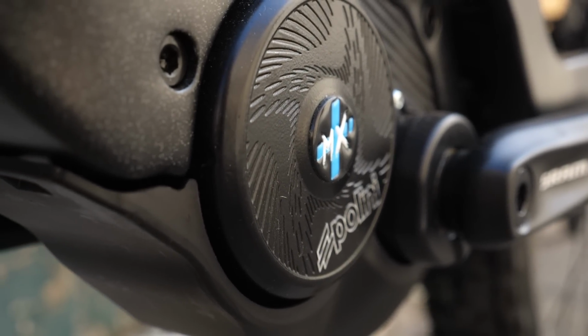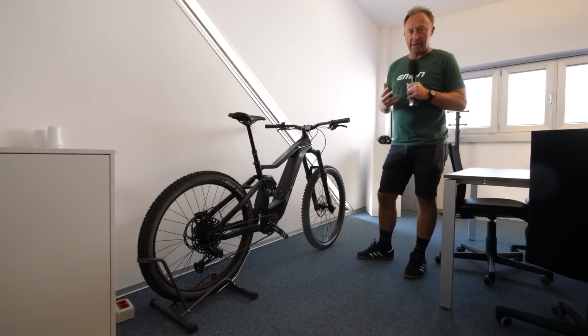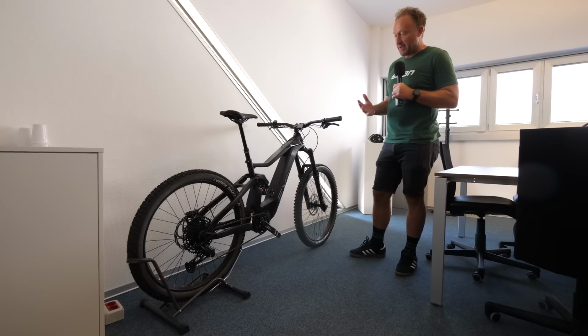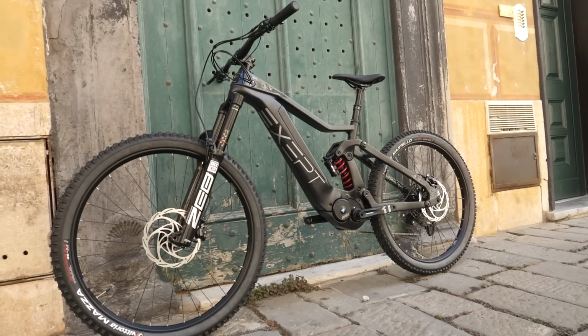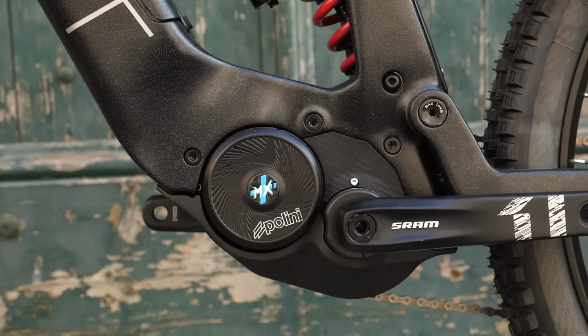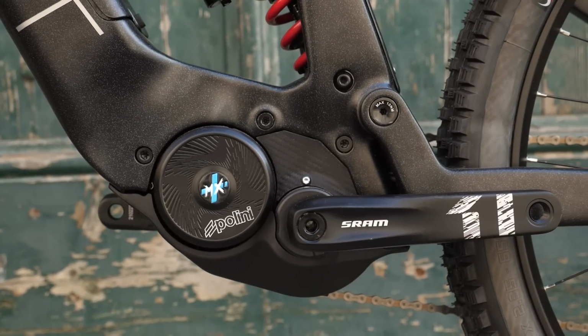I'm sure many of you are asking, where can you get a bike with an EP3 MX Plus motor? Well, recently we had a visit to Finale, and the brand Exept have a 160mm travel bike there with that motor, and it's worth checking out, I can guarantee you that.